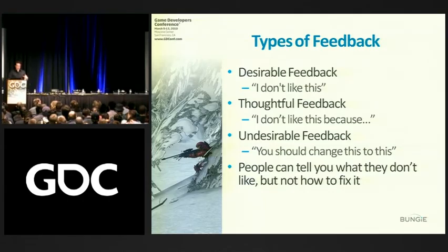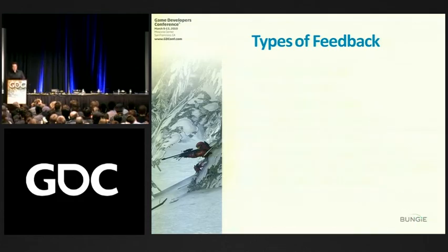And so you should listen to them. Sometimes they have great ideas, but that shouldn't be your primary goal of "please tell me how to fix this." Trust their guts, but not necessarily their brains.